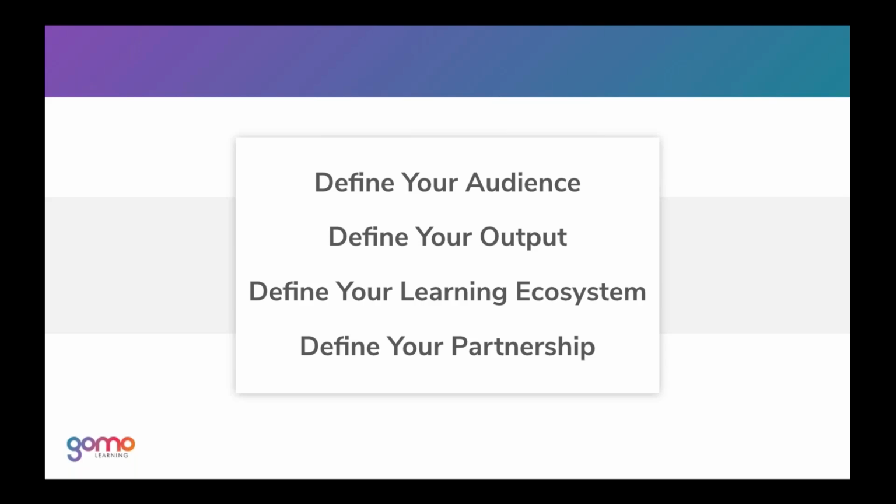Also, you need to look at where you are as a team in terms of those of you creating the content. Is it just going to be you, or do you have other colleagues who are similarly in lockdown in different locations? And how are you going to work with that? So are you going to need a cloud-based tool for that?